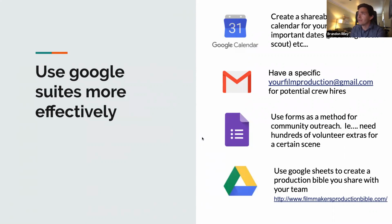In terms of the calendar, I'm able to put certain dates like production meeting, the tech scout. And yes, it's not for everybody on the crew, but it's able to be way far in advance so that these department heads can know and have a rough idea versus waiting for every week to come by.